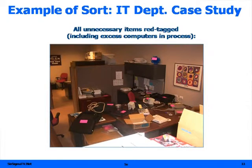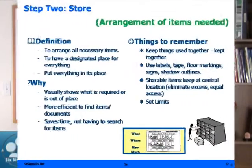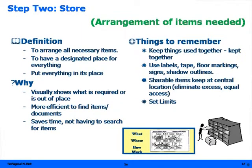Step 2, you want to store the items. To arrange all necessary items to have in a designated place. Okay, it visually shows what is required or out of place. Things should have a place.